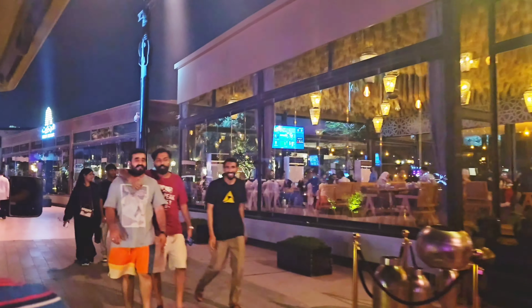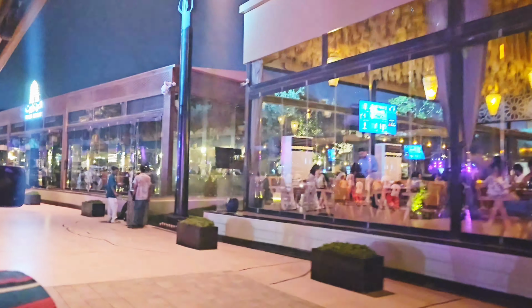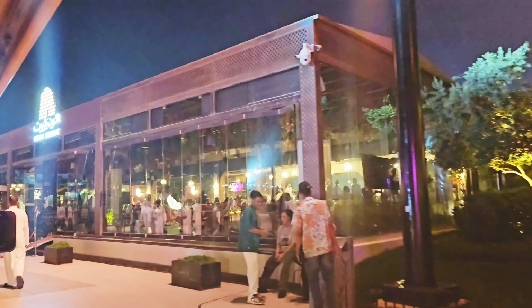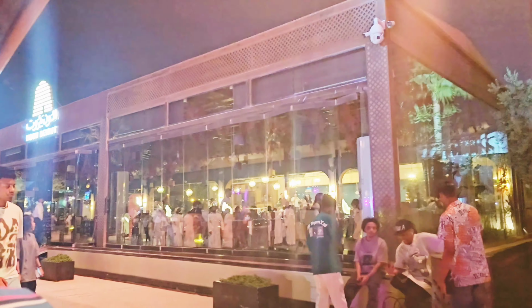Entertainment is at the heart of Riyadh Boulevard City. The area features an array of options, from cinemas showcasing the latest blockbusters to live music performances. Visitors can also enjoy thrilling amusement rides and gaming zones. The vibrant atmosphere ensures there's never a dull moment for entertainment enthusiasts.